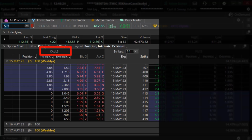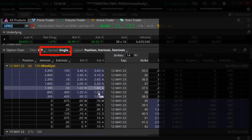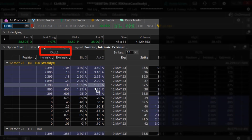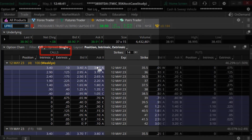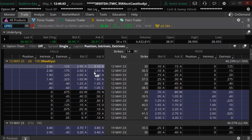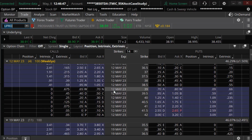Oh, I'm on SPY. I might want to put it to UPRO, right? But regardless, I jump over here on the other side, and now I'm selling options to bring in even more income. But the rights and obligations, what that actually means, the translation of what I'm doing, changes now that I'm on the other side of the aisle. So you'll see that when I summarize it here in a document. But you're just going to watch me place this trade.